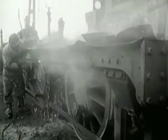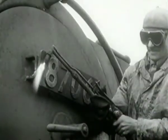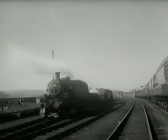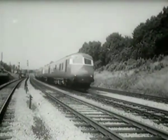Most of this lot date from the 1920s, but they won't be quite forgotten. There's a big demand for the old number plates as souvenirs for collectors. Still, progress is progress, I suppose, and British Railways must diesel up.